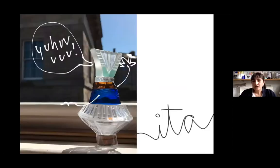I wanted to showcase a little bit about the narratives behind each of the pieces and how they have little personalities, and sometimes they speak in Spanish and English like me. This is Ita. She was in the window in my studio one day, and she was playing Queen Elizabeth, saying hi to the crowd downstairs. Next slide.